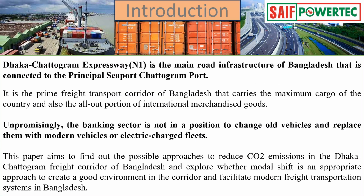As an introduction, you know that the Dhaka-Chattogram Expressway is the main road infrastructure of Bangladesh that connects the principal seaport, Chattogram port, with the major cities of Bangladesh. It is the prime freight transport corridor of Bangladesh that carries the maximum cargo of the country, also the entire portion of international merchandise goods. You know, Bangladesh is very well known for the ready-made garments industry. 99% of the ready-made garments are exported by this freight corridor. So this corridor is very important for the country.